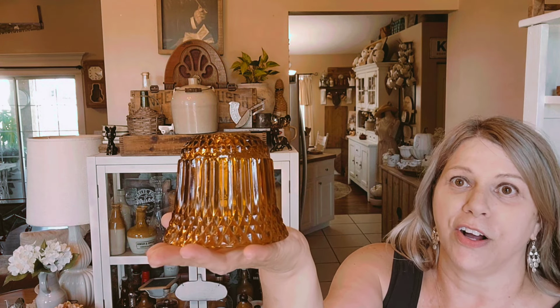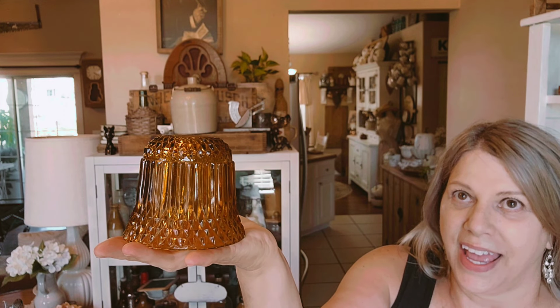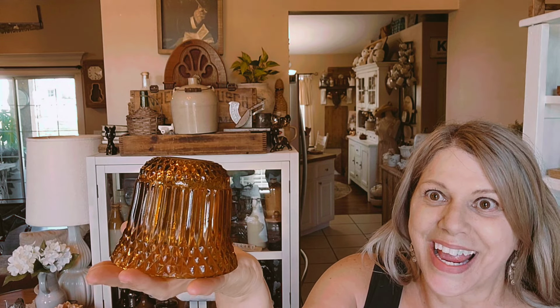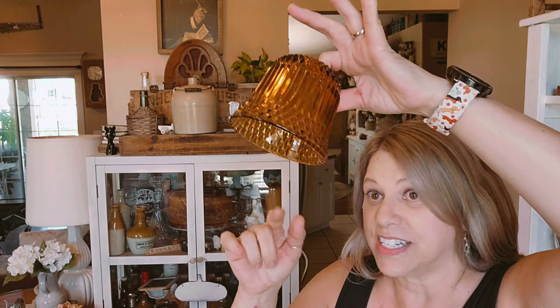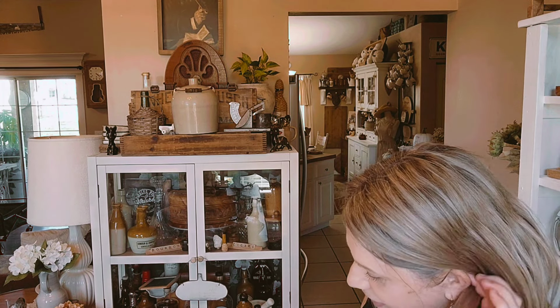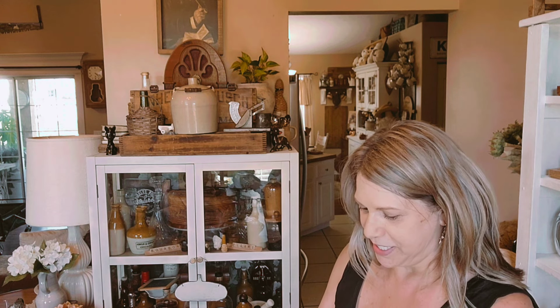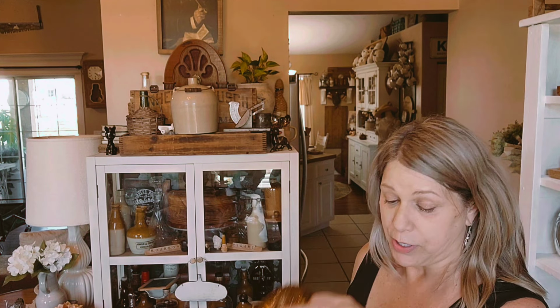Look at this for fall. I think it's the top to a fairy lamp. And I have a couple of bottoms, so I think that'll look really pretty with it. I love the way that light catches. And if not, I may just put it on my little shelf right there. I just went to two thrift stores today, but I found some goodies. One was 25 cents, one was 50 cents for the Santa mugs. And I don't know what this was. It wasn't marked and she didn't tell me.